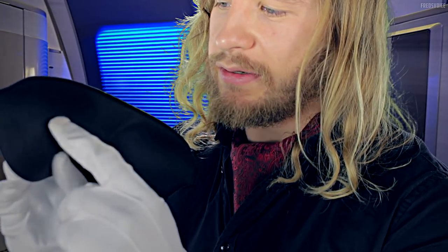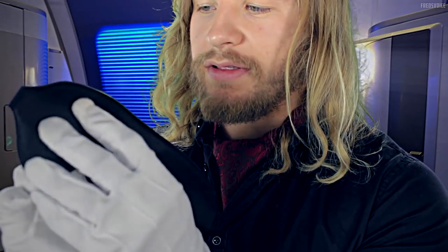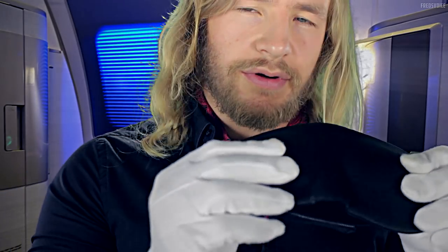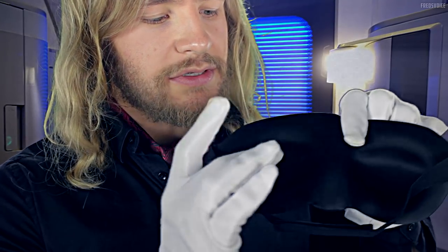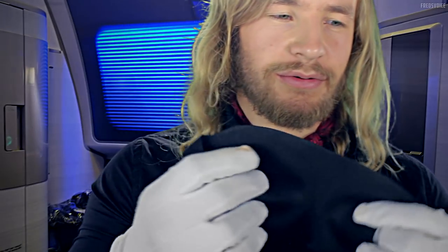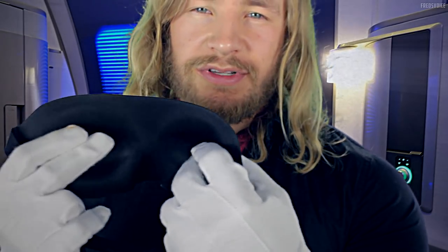The inside here in the material, there is some added memory foam in there to really give that relaxed touch on your skin, your eyelids. It's also protruding outwards, so there's a little bit of gap in here. So this allows for your eyes to breathe. All these have been taken into consideration and therefore selected for you for this airline.